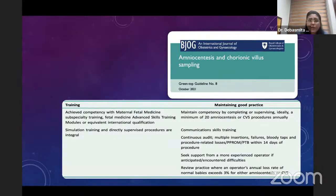So doing amniocentesis in a multiple pregnancy, just like monochorionic twins, we can go for one sac only. There is no doubt about it. If we are suspecting that one of the two babies has got an anomaly, then we may think of taking from both sacs, but it is not usually indicated, or one sac can do the thing.